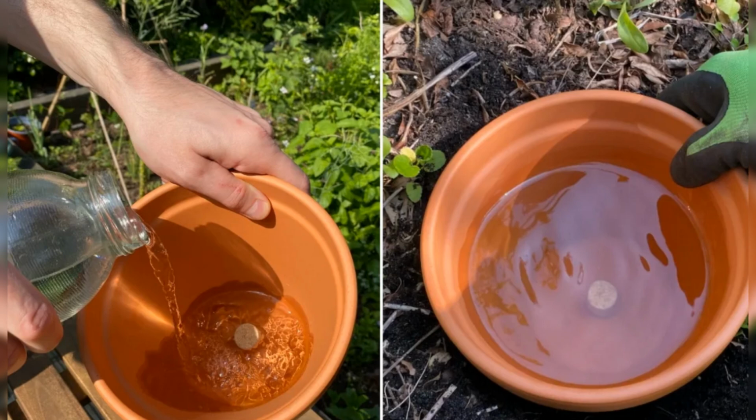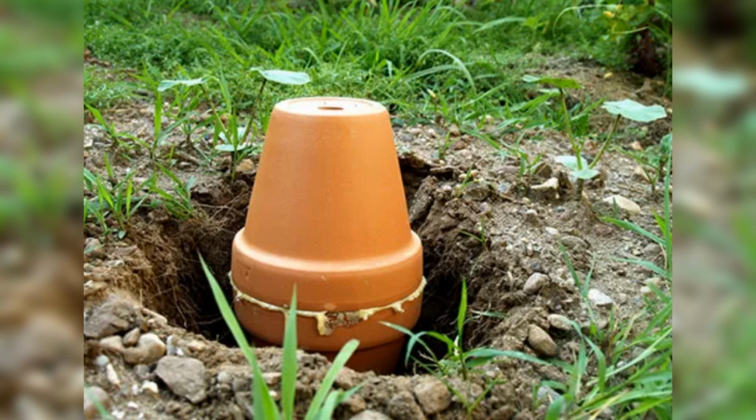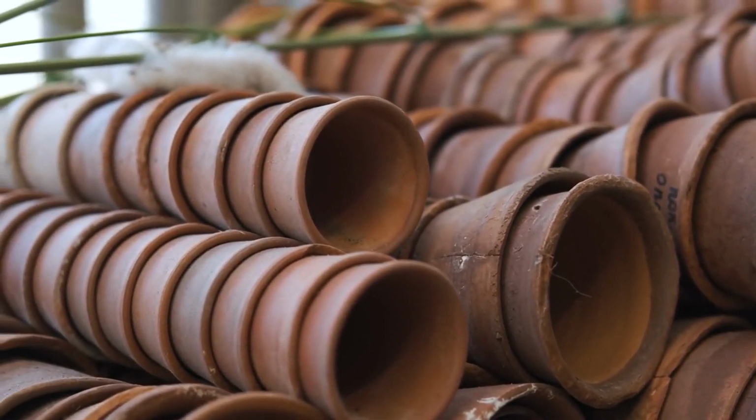DIY drip irrigation with clay pots, also known as olla irrigation, is a water-efficient way to keep your plants hydrated. Bury an unglazed clay pot or olla partially in the soil near plant roots, leaving the top exposed. Fill the pot with water and cover the opening to prevent evaporation and debris entry. The porous clay slowly releases water directly to the plant's root zone as needed, minimizing water loss and preventing overwatering. This technique is particularly useful for drought-prone areas, ensuring steady moisture supply without frequent watering. Use various sizes of clay pots based on the needs and size of your garden area.